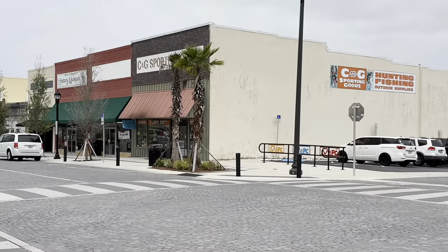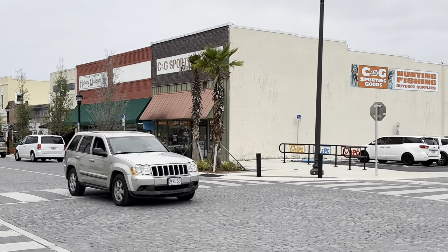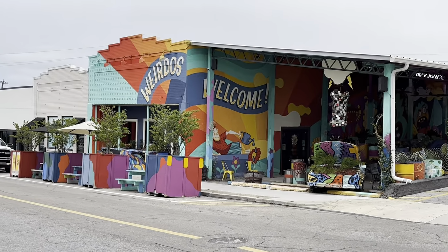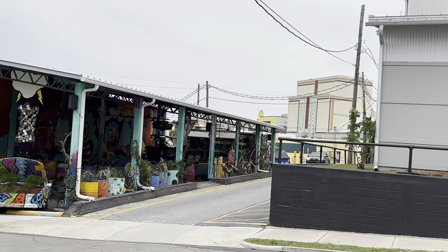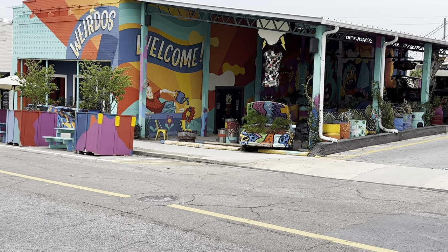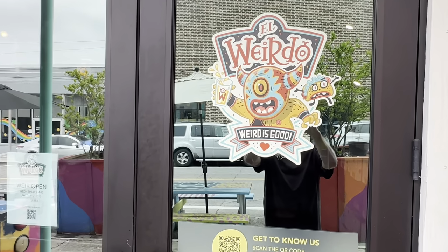Across the street there, I see C&G Sporting Goods, hunting and fishing supplies. It looks like there's a history museum over there. And I see this establishment over here on one street back. You can see the back of the movie theater over there, but it says Weirdos Welcome. But I don't know the name of the place, but it looks like it might be an eating establishment. I guess the name of the place is called Weirdo, and it says weird is good.